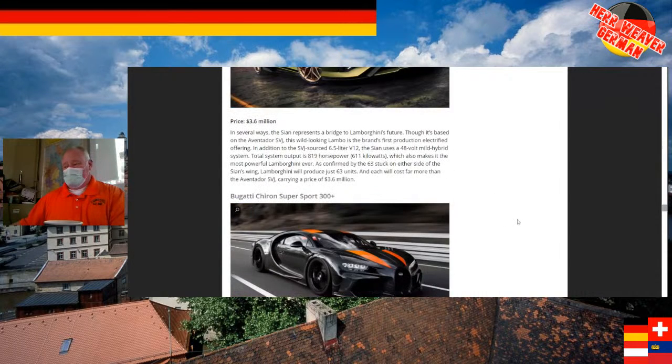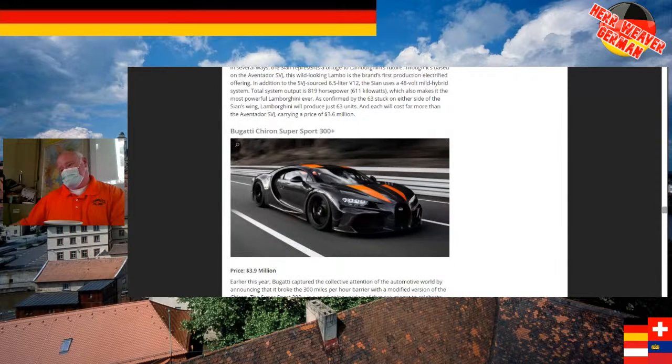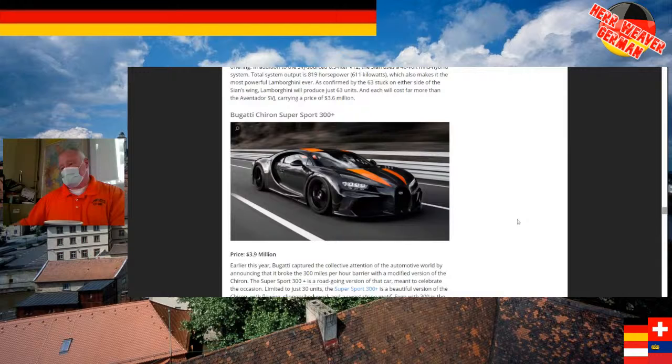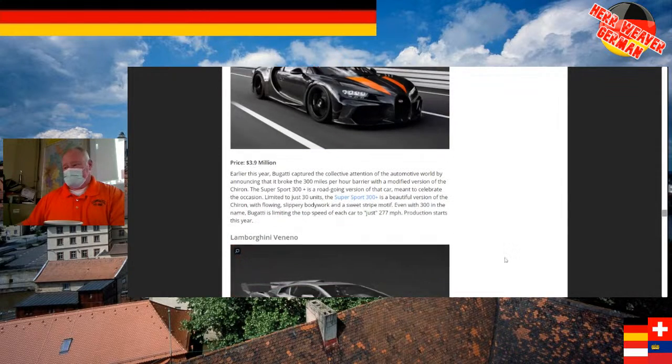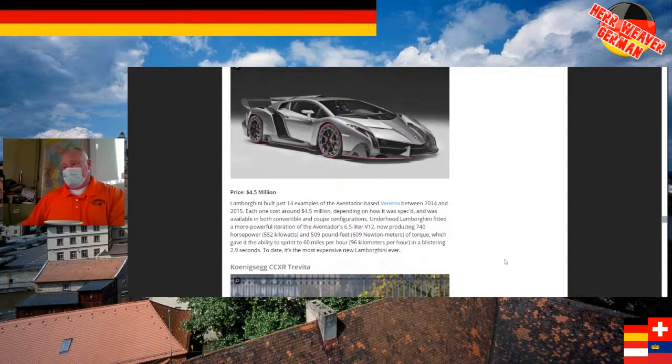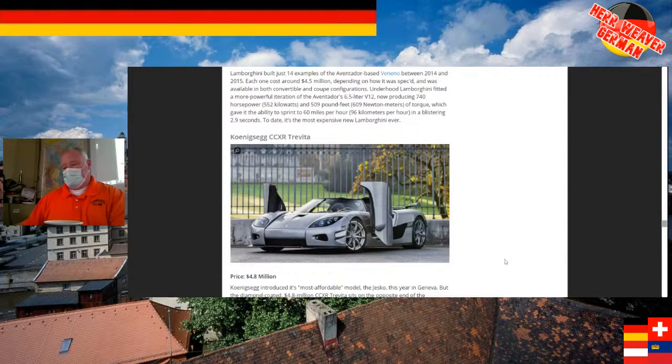And then Bugatti. This is maybe the one you were talking about though. Yeah. Super Sport, 300 mile per hour barrier, or that's max, I guess. That's a pretty nice looking car. I don't know where you would drive it. I'd be so nervous to drive it. Lamborghini, 4.5 million. Another Koenigsegg, 4.8.